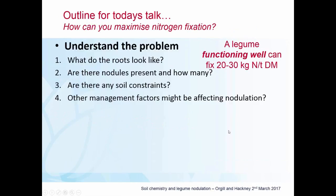So today we want to have a look at a couple of key areas and think about how we could maximise nitrogen fixation. Generally, if a legume is functioning well, it'll fix somewhere around 20 to 30 kilos of nitrogen per tonne of dry matter that it produces, but that's not a given. In order to do that, it's got to be well nodulated, and you've got to have the right strain of rhizobia in there.